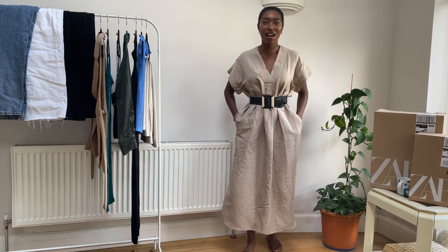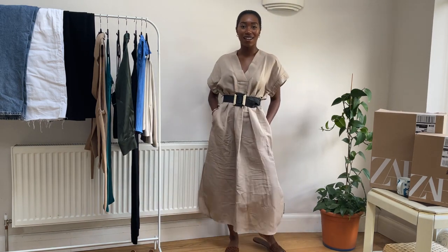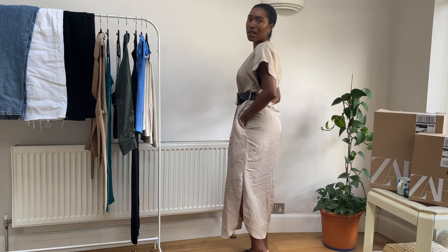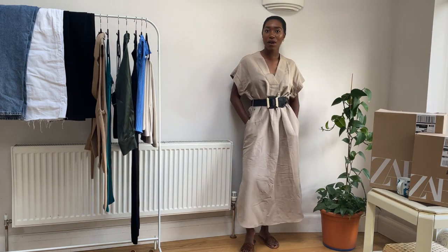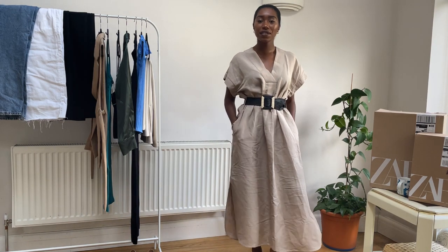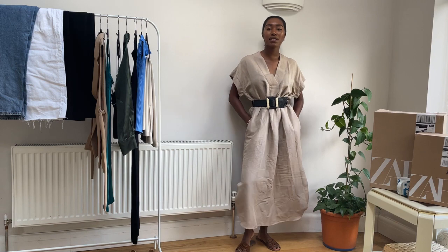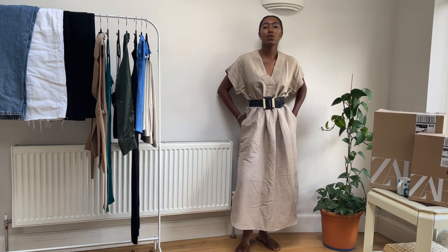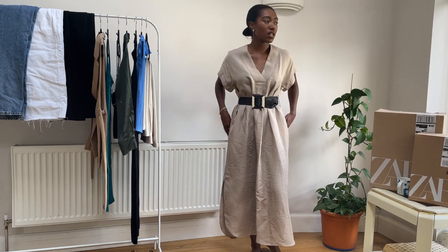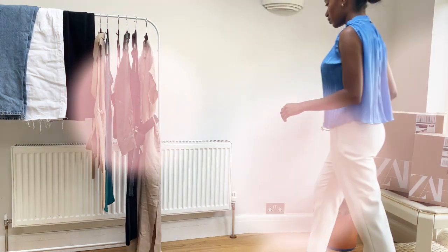Oh my gosh, I love it. We actually need more dresses with pockets, girls. We really do. It's so handy. Oh my gosh. I love that. And I feel like the pockets are in the perfect place as well. My hands are comfortable. Sometimes pockets can be placed in the wrong place and your hands are up here, not where they should be. This is perfect.